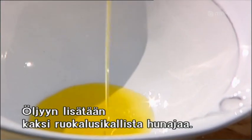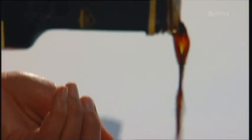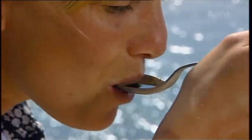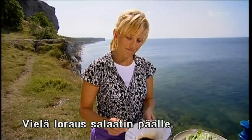So I take olive oil, 2 tablespoons of honey, vinegar, salt and pepper. Taste it. Perfect. We just drizzle it over the salad and we're done.